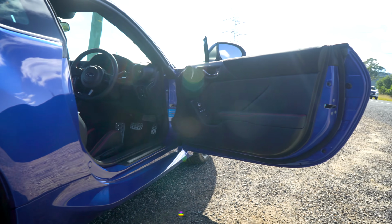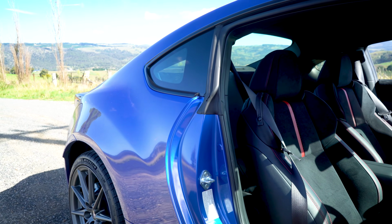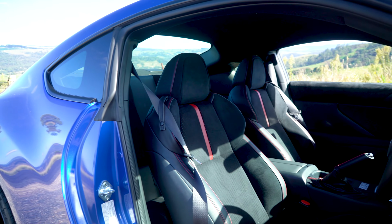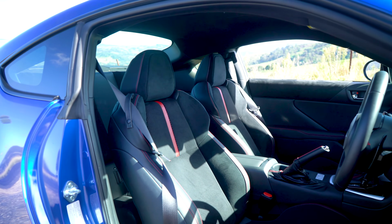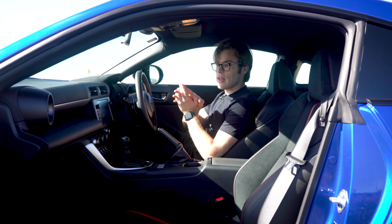Now, I love these lightweight but also quite big doors that the BRZ has relative to its size, makes getting in and out quite easy. These seats have some fair amount of bolstering on them as well, so they're comfortable when you sit in them, and getting in and out's not all that hard, but it's nice to feel like you're snug once you're finally inside the car.